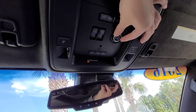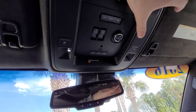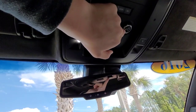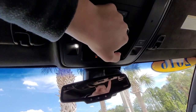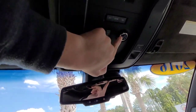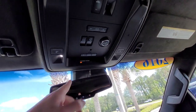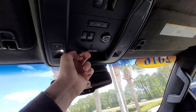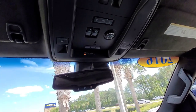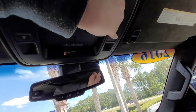So here I can have it to when I press in like that, it will only open 3/4 of the way up. And here this turns the trunk release off so that it can't be opened from the back by accident. Press it again to shut. Here is the garage home link and controls for each individual map light.